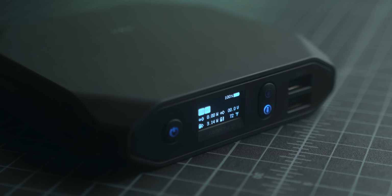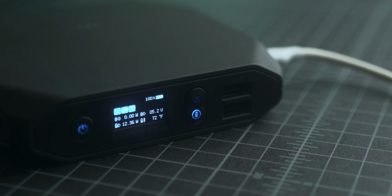This is kind of like a mini version of some of those big power stations like a Jackery, something that would sit well on a coffee shop table or wherever you're out and about trying to get work done or use your tech. The build quality is great.